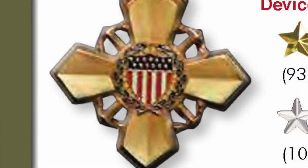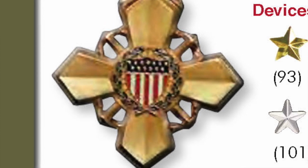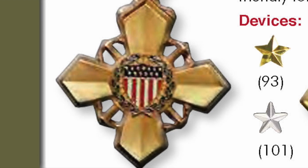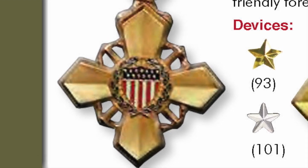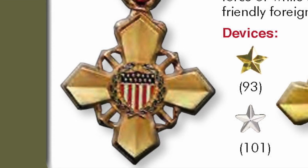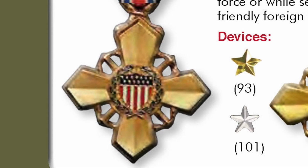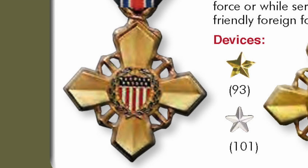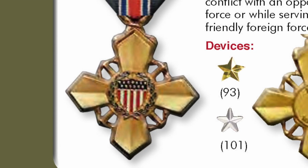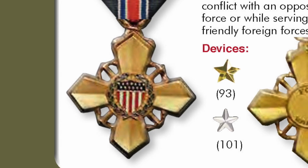And that brings us to our newest cross, the Coast Guard Cross, which was authorized in October of 2010. And it is awarded for extraordinary heroism in action against an enemy of the United States while engaged in military operations against an opposing armed force. The Coast Guard Cross is worn after the Medal of Honor and before all other decorations.